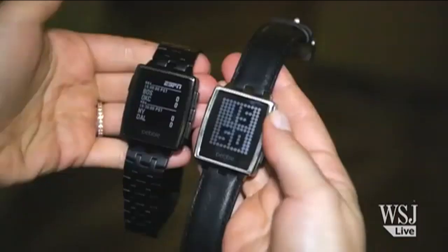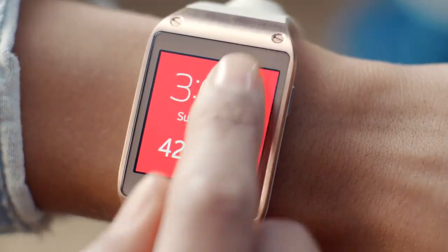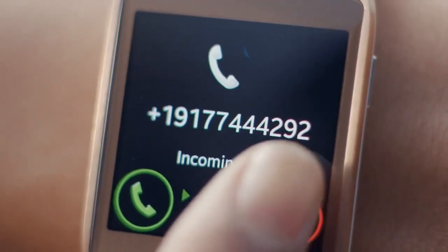Right. What companies are getting in on this game, and are they doing anything to differentiate themselves from the competition? Sure. So you've got a bunch of these. Pretty much everyone you can think of is jumping in. You've got big ones like Samsung, who made the Galaxy Gear. It came out last year. That one's a little different because it has a color display and it has a camera built into the wrist strap, so you can actually take photos as you're walking around.